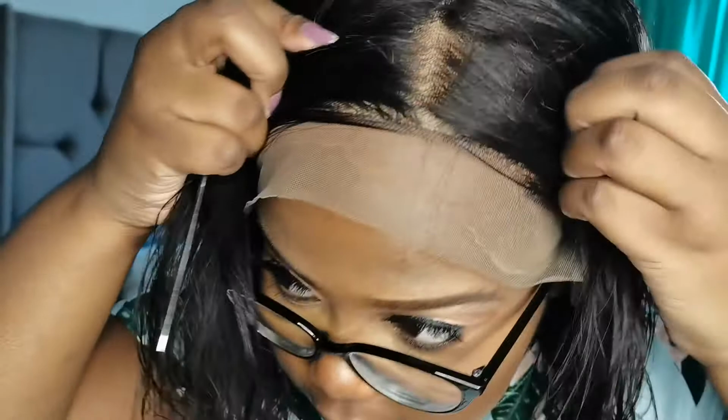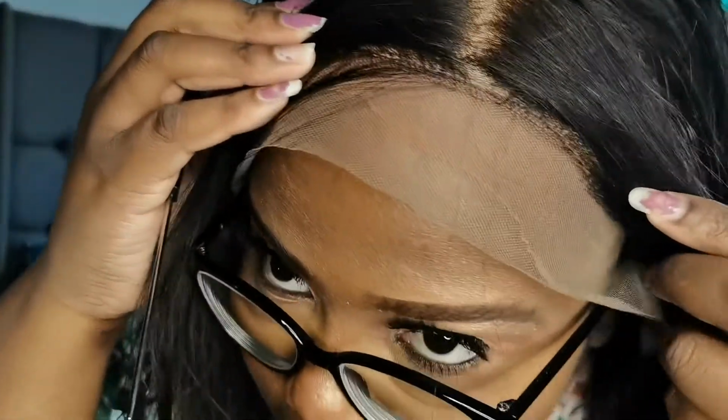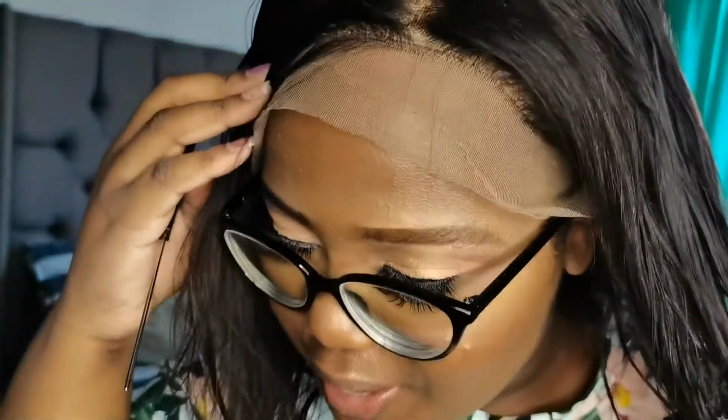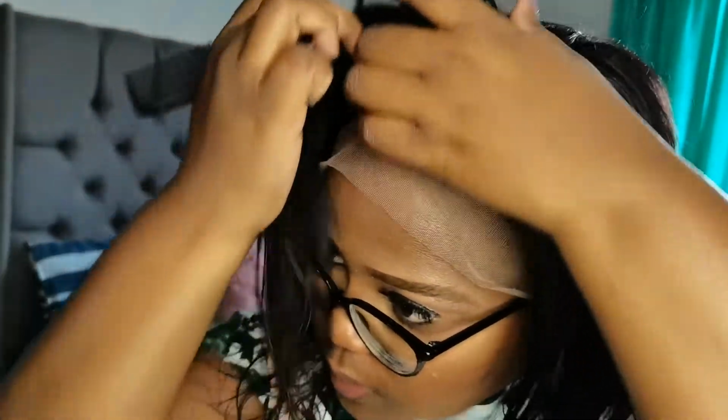So I just want to show you guys. You remember it had those knots over here? I hope you guys can see. You noticed that it had those knots, right? And over here as well. I haven't glued it yet, so I must still glue it.